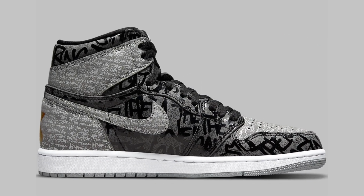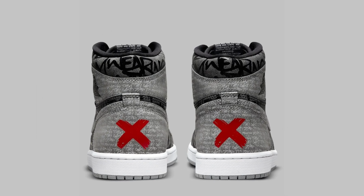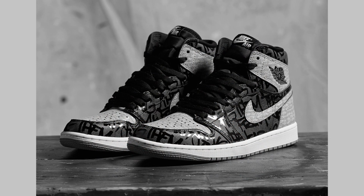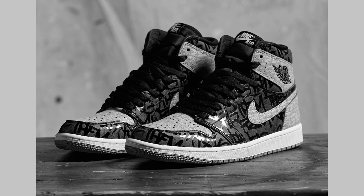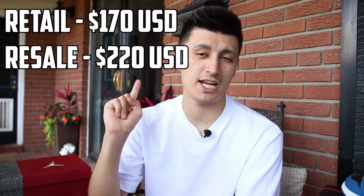top of the iconic Air Jordan 1 Shadow colorway, and then you got that massive X to mark the band logo, or the band mark on the very back of the shoe to pay homage to the band Air Jordan 1s. Now the resale prices weren't all that much when they released originally, and I'm not sure what they are at the moment as I film this, but they released for $170, and this is how much they're going for on average now in a size 10.